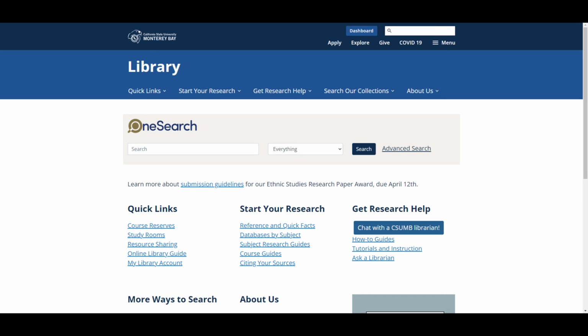Items in the course reserve section are only able to be checked out for short periods of time, which are decided by your professor to ensure that everyone in your class has the opportunity to use them. There are two ways to find the materials that your professor has put on reserve for your class.